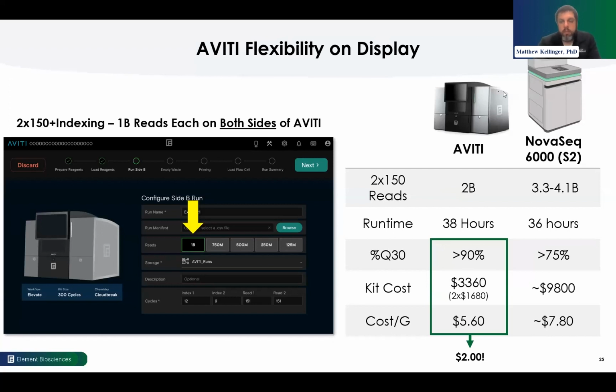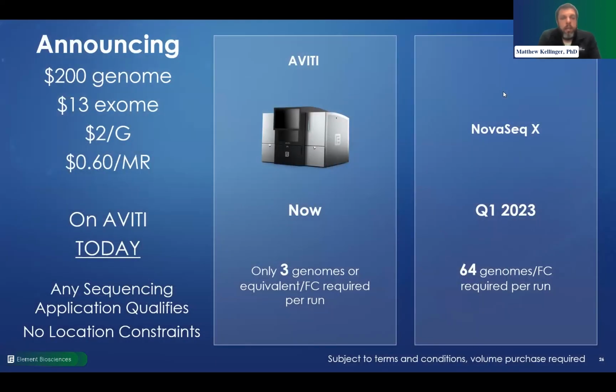The last point I want to share with you all on the economics of the AVITI platform comes in something we announced earlier this year, the $200 genome, and how this can be done on the AVITI platform and the advantages that it offers. So the commitment here from customers is a commitment to a certain number of runs and a volume. And what we find with this commitment comes a $200 genome, but it's not just limited to whole genome sequencing. In fact, there are no limitations on how the sequencing kits can be used. You can use the kits to get a $13 exome. That brings the economics down to $2 per G, and for counting applications down to 60 cents per million reads.